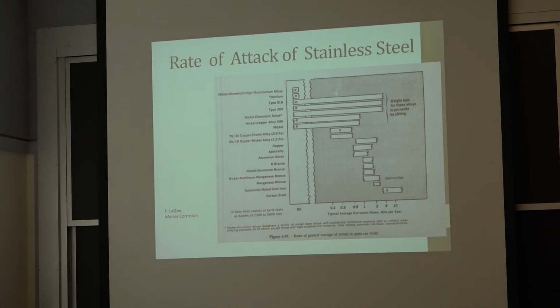If you go to LaQue's book, he'll show the rate of attack of stainless steel, typical corrosion rate in thousandths of an inch per year. Good stainless steels have a very low corrosion rate, or actually these are nickel, chrome, aluminum alloys, these are your Inconels, and titanium have no corrosion. The 316 and 304 that we talked about generally are pretty good in seawater, but pitting is the problem. And you can have very severe pitting, such as in the Clorox that my mother-in-law used.